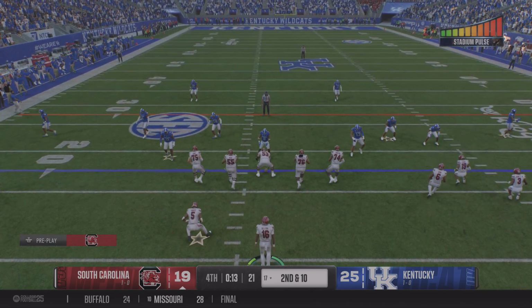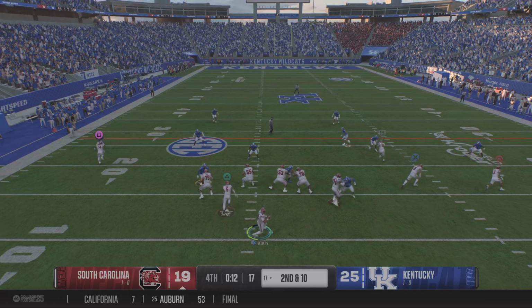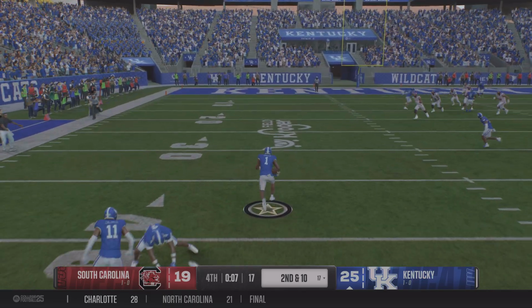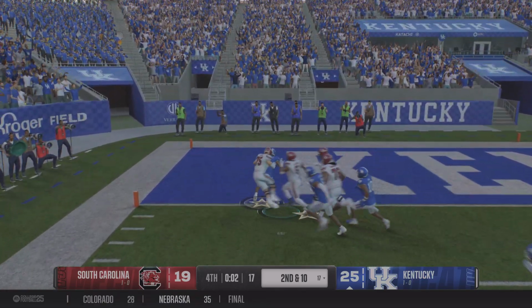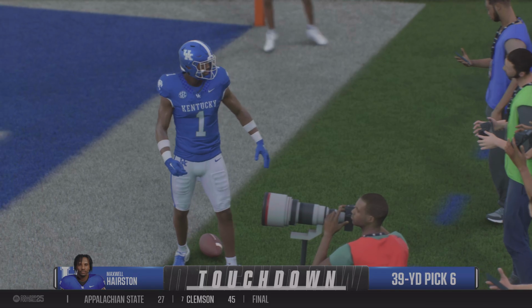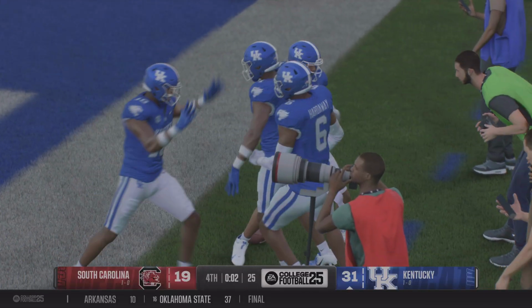Got to get everybody lined up quickly. Time winding away, and they've got to push the ball down the field. He's taking a deep shot late in the game. And he intercepts it, bringing it back. And he's going to take it all the way back. Touchdown, Kentucky! Guess they wanted to make sure they rubbed a little salt in the wound here down the stretch.